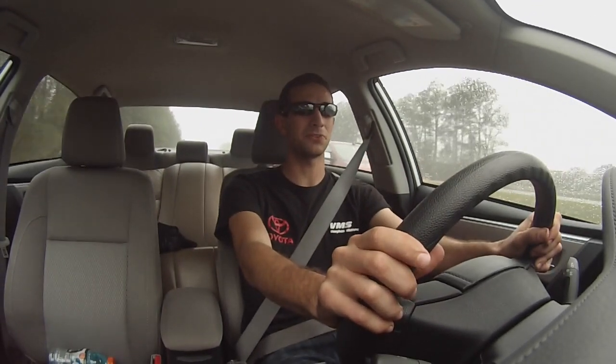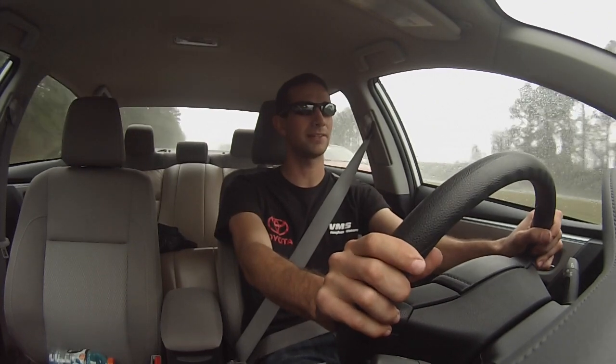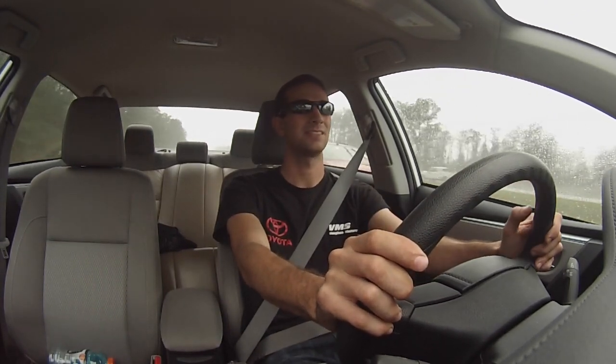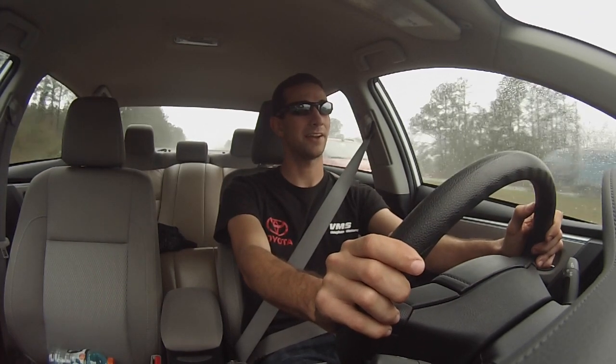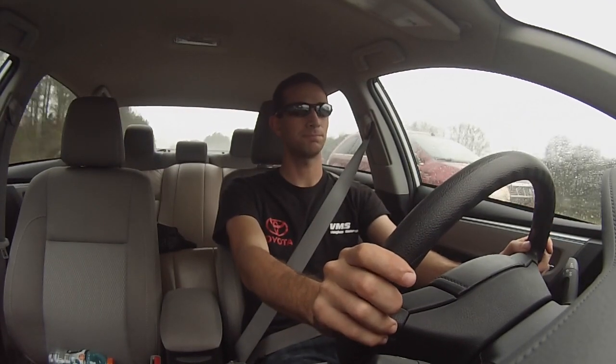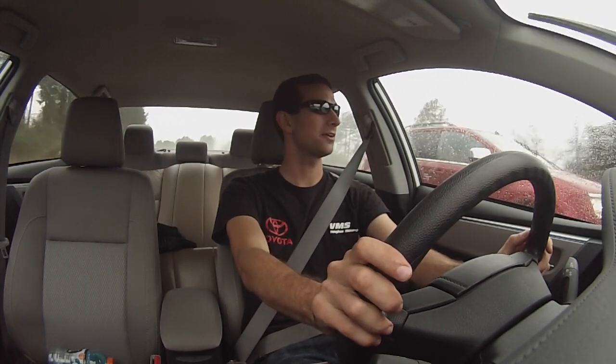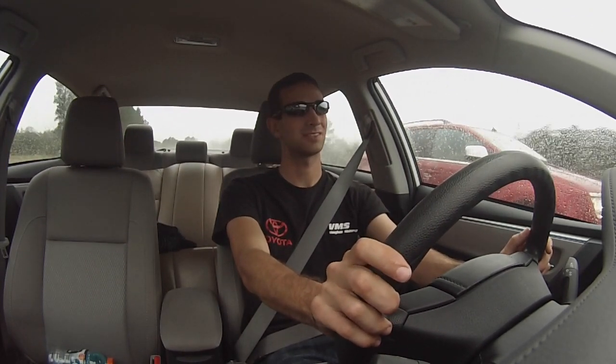I bought this as a vehicle to drive, and I'm going to keep on driving it until it just says it doesn't want to go anymore. Which I guarantee you won't be anytime soon. Alright guys, well, that's pretty much it. Any questions, just hit me up. I'm telling you, Toyota hit a home run with this vehicle.